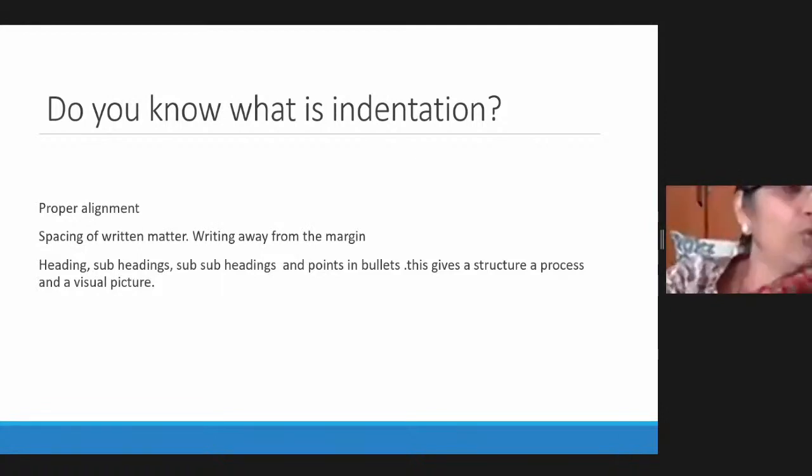Subpoints, maybe 2 or 3, not more than that. If the passage is quite long, you can think of 4. Otherwise, 3 is a good number.